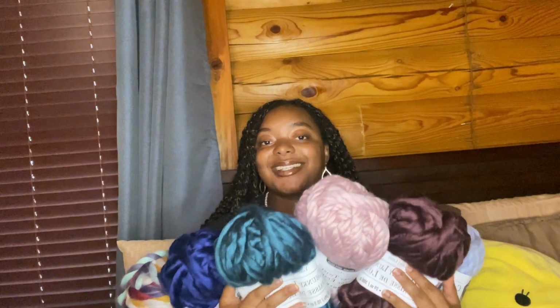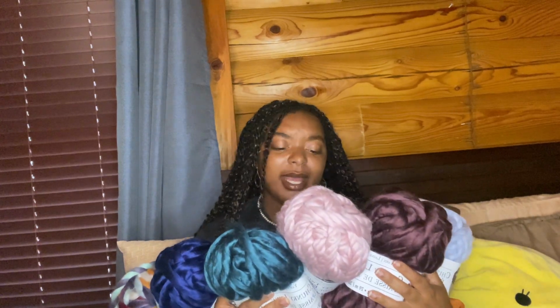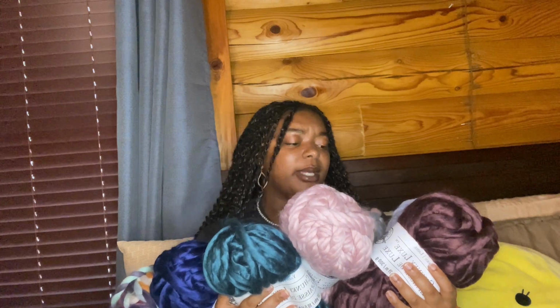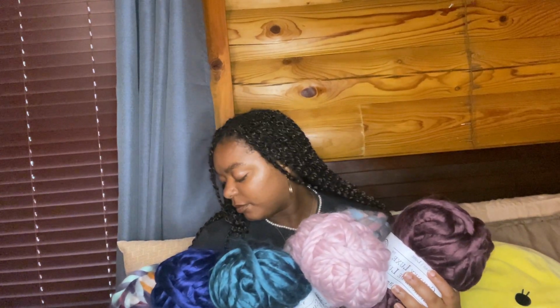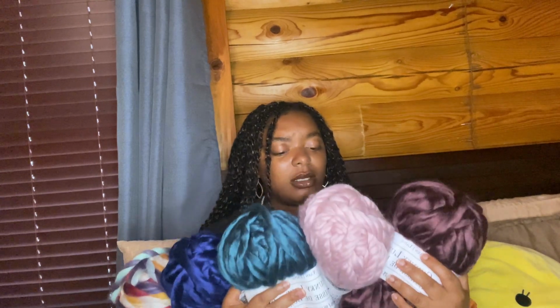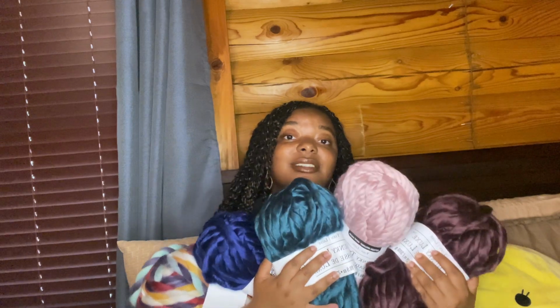Look at this, guys. I'm so happy. I love yarn so much, okay? And I need to figure out what company Loops and Thread is under. I need to figure that out, because I be trying to look them up to shop them or add them on Instagram, and I can never find them. Are they under a bigger brand, like Michaels or Lion Brand or something? I'm not sure, but this is the yarn I got.